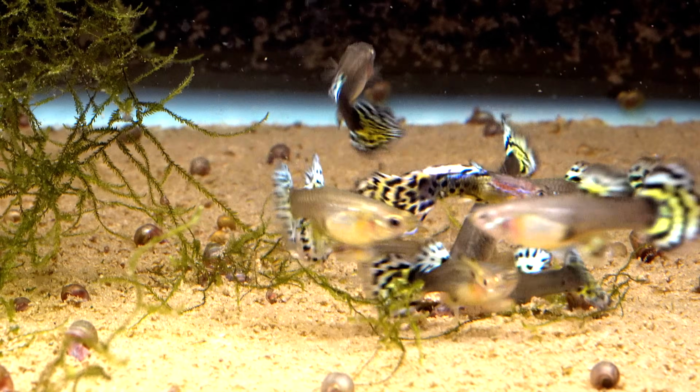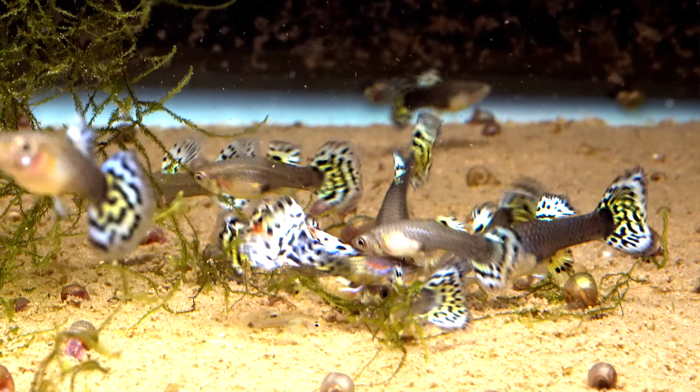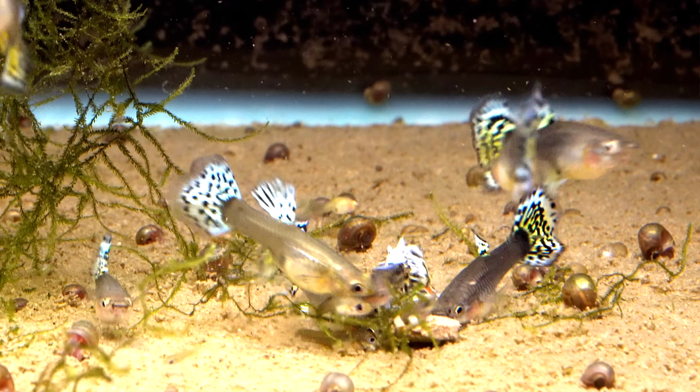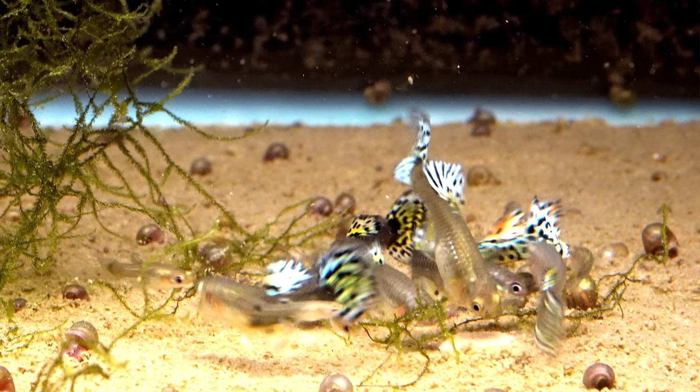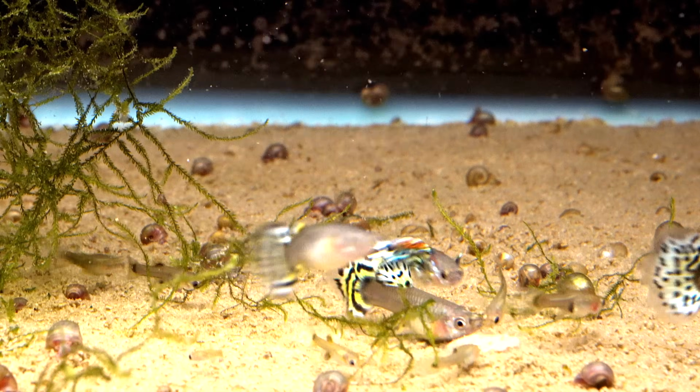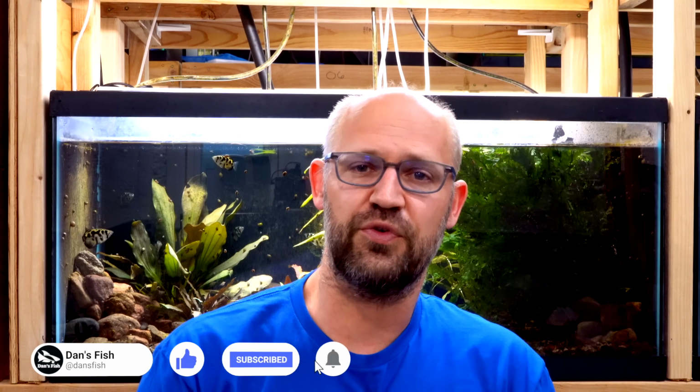They're going to have an easier time adjusting to alkaline water, to hard water, than they will to soft acidic water. But I've kept many livebearers in soft water many times. It can totally be done. You need to start with really strong stock, and also just keep an eye on them and care for them for the first week or two after they go into soft water.